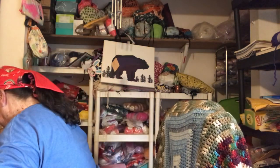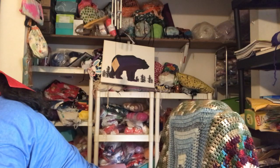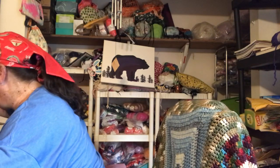Okay. This flower one was $19.99. This leaf one was $14.99. Alrighty. And still more flowers. I'm going to be flowered out of here pretty soon. Okay, let's see this one.